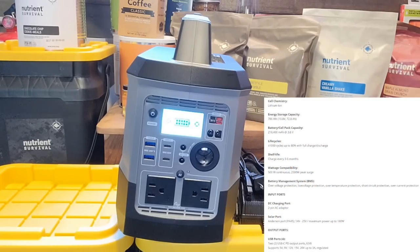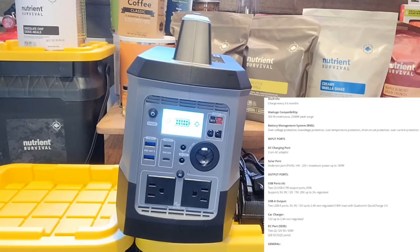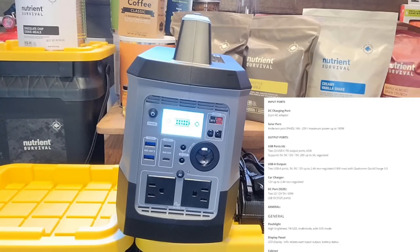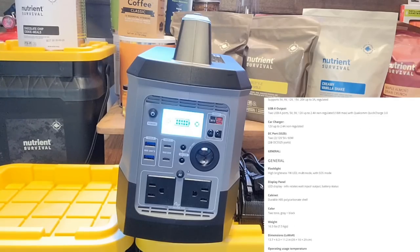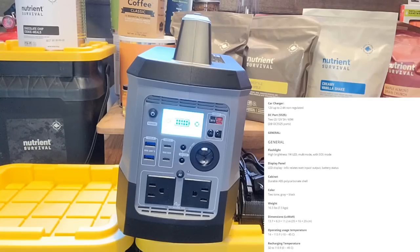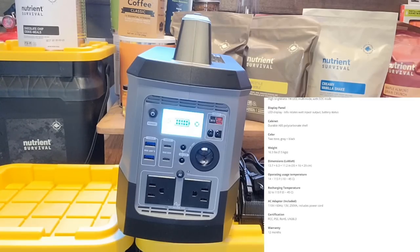And when you charge this fully, the charge will last for up to 6 months. So you can charge it, put it away if you're not going to be using it on a regular basis, and 6 months later, you bring it out, it should still be fully charged. But I recommend that you recharge or plug in your solar generators at least every 3 months or so, just to make sure that you're at 100%, because you never know when Murphy's Law is going to take place.